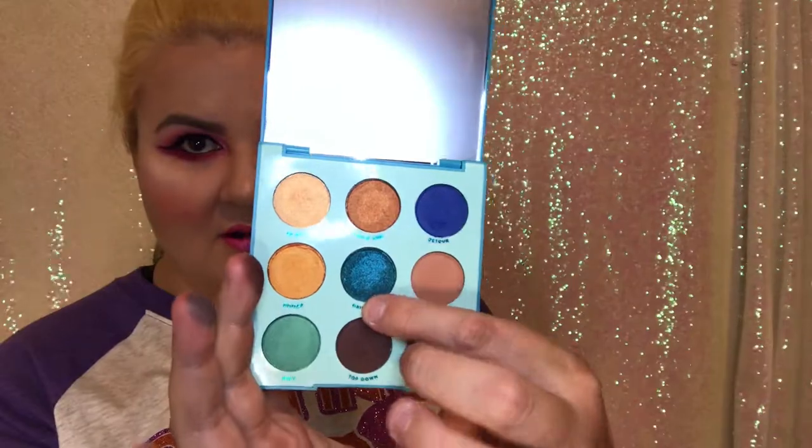Oh, come on. So these palettes, look how cute they look. And they're so small too. These palettes retail for $12 on the ColourPop website. And if you sign up there for their emails, you'll get 15% off of your first purchase, which is what I did.